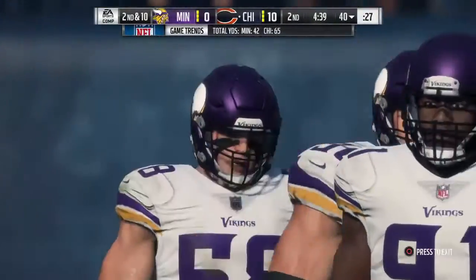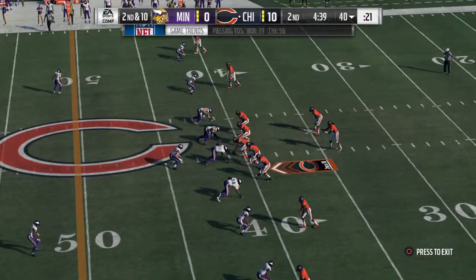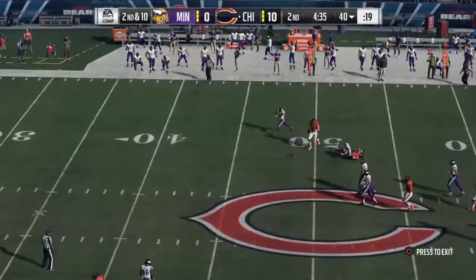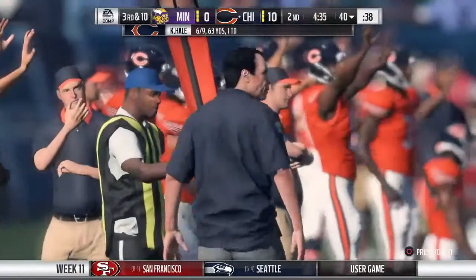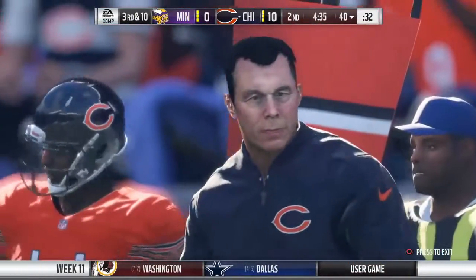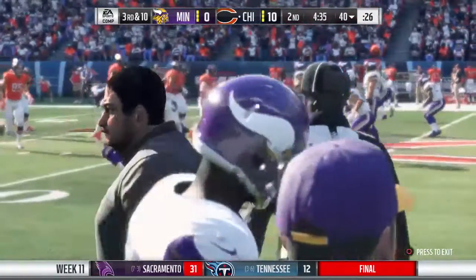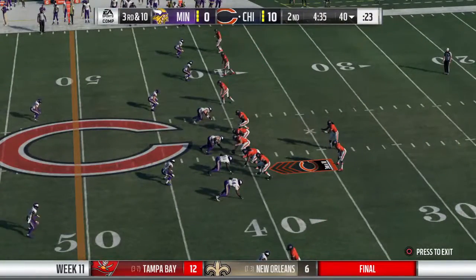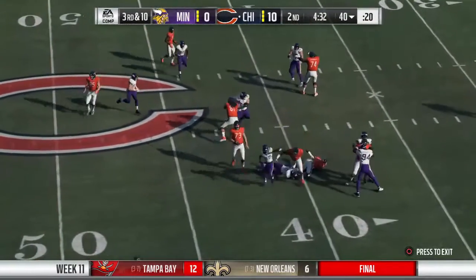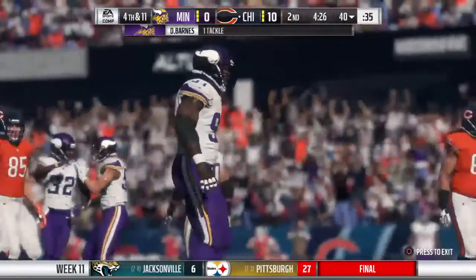So 2nd and 10 here. Looks like the defense in press coverage here. Throwing again on 2nd and 10. Hale, and that is incomplete. And the Vikings with an extra defender in the secondary on 3rd. Playing coverage here. They'll run it now out of the gun. And he'll be brought down, losing yardage back at the 40. A loss of a yard, and it brings up 4th.